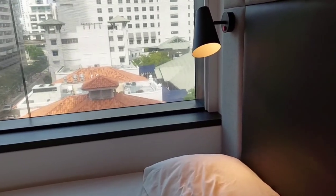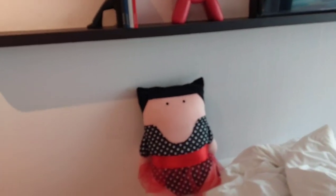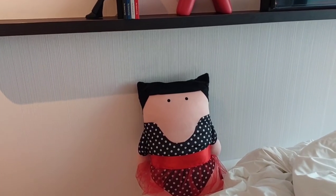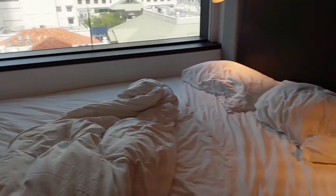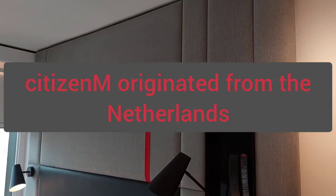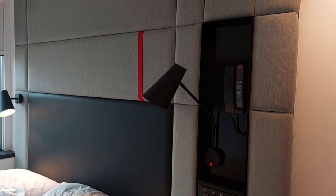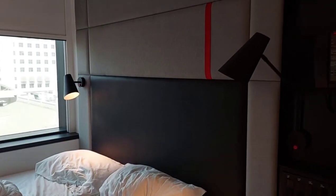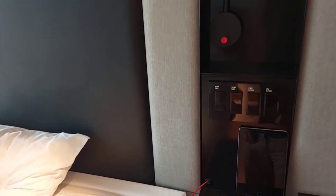you have a window sill along the window there. And you get a, what is it, a Japanese anime doll that sits there along your bed there. I don't know if a Japanese company owns this hotel or not, but we got this decorated headboard here. It's very nice with the lamp sconce lighting along the headboard. So they paid attention to detail here. Even got the padded leather there along the bed.